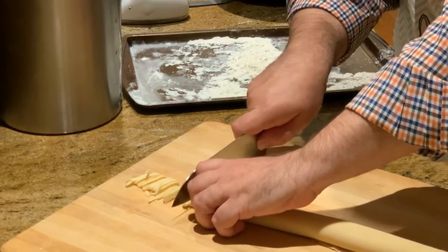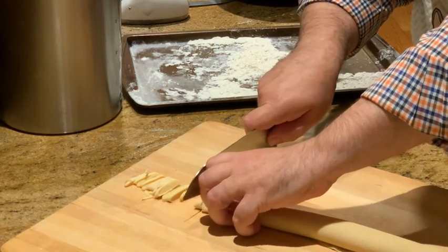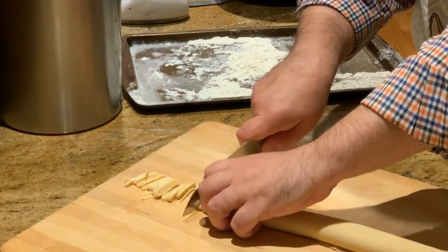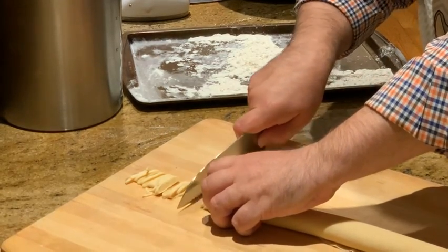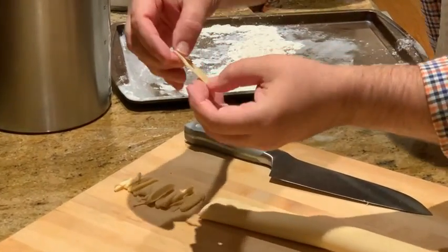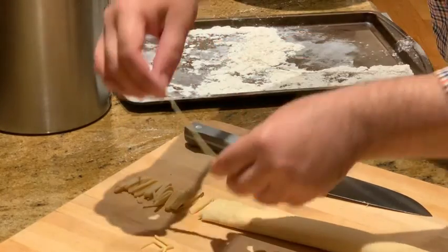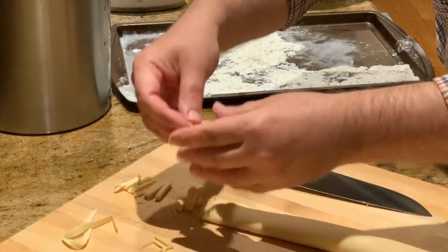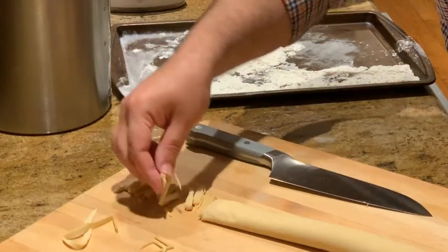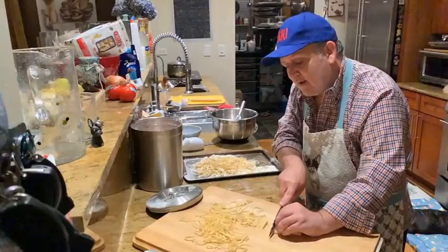We will continue doing this until all of our pasta is cut, enough, as I said, for Cacio e Pepe for 3 or 4 people. I'll show you what this is going to look like, and then I will continue on. As you can see, the little bits form into the nice square pasta, spaghetti alla chitarra. I'll continue working on that, and then we'll come back and go from there.